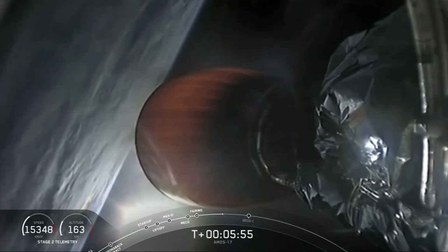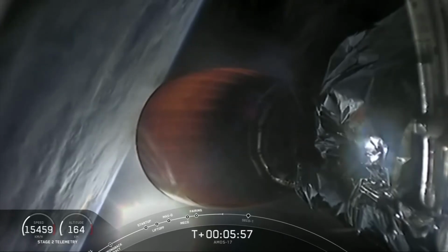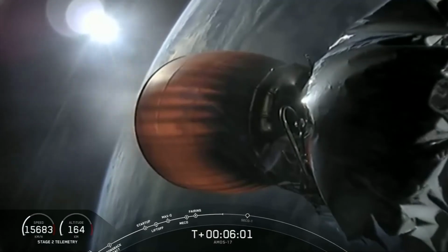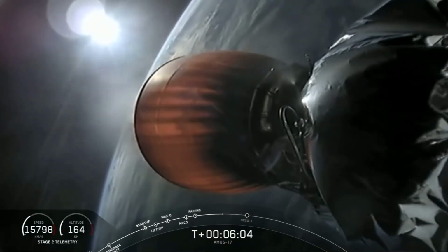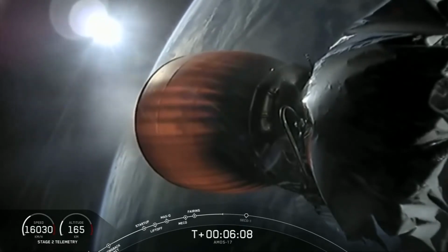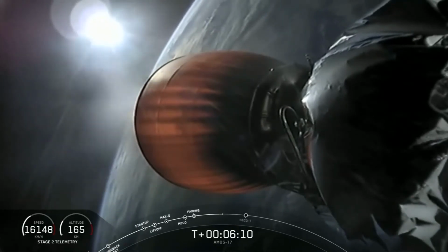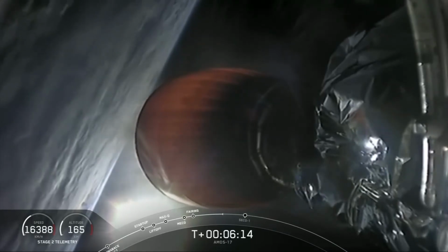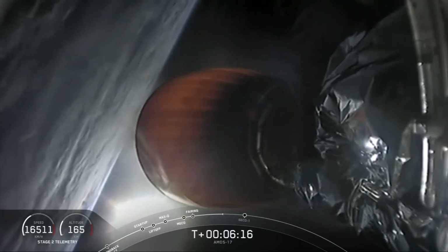Just after the second stage ignited, you may have noticed a couple of pieces coming off from the nozzle. If you've tuned into our launches before, you see that every time. That's basically just a stiffening ring that we place at the end of the nozzle to give it a little bit of structural integrity for transportation purposes while the rocket is still on the ground. Not really necessary once the rocket has taken off, and they fall away.